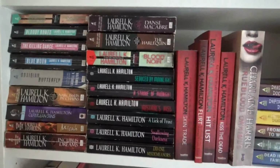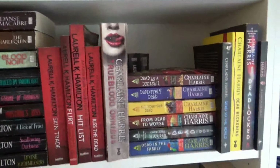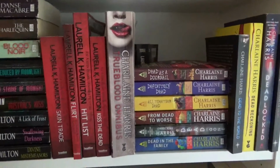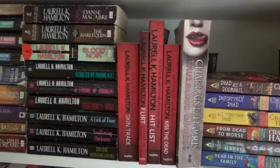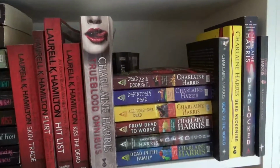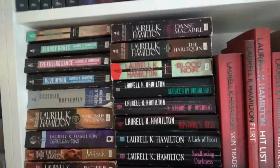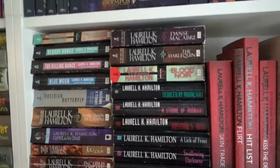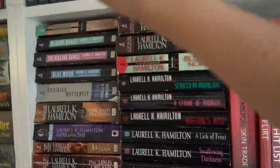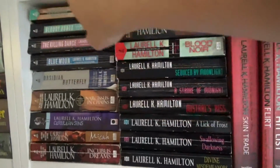Here I have mostly paranormal romance, adult paranormal romance. It's basically taken by 2 series, and that's the Anita Blake series and the Sookie Stackhouse series. I will still have to hold the camera, so I'm sorry if it's a bit shaky. Let's start with the Anita Blake series right here.